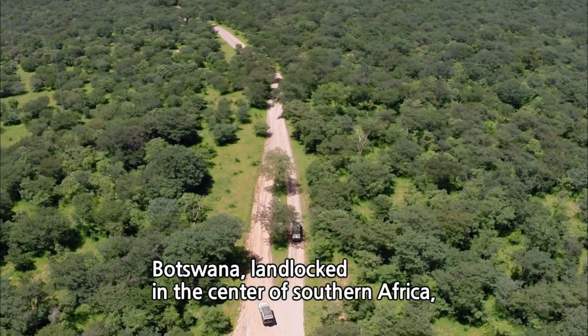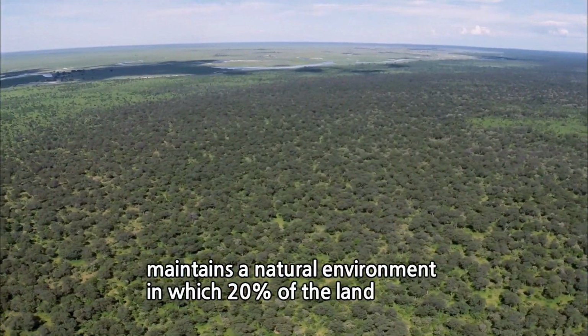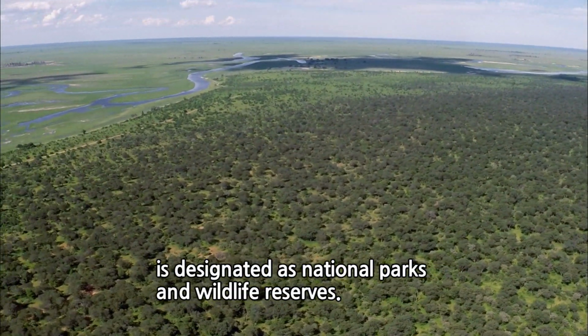Botswana, landlocked in the center of southern Africa, maintains a natural environment in which 20% of the land is designated as national parks and wildlife reserves.